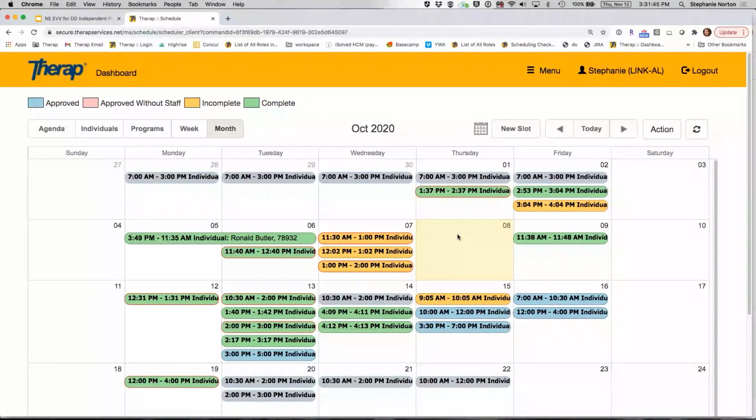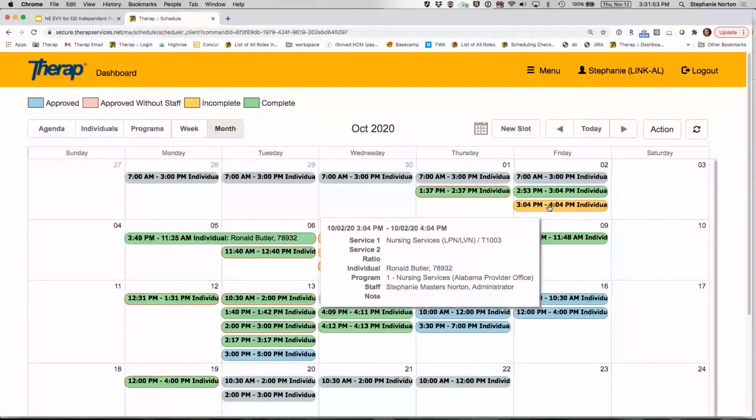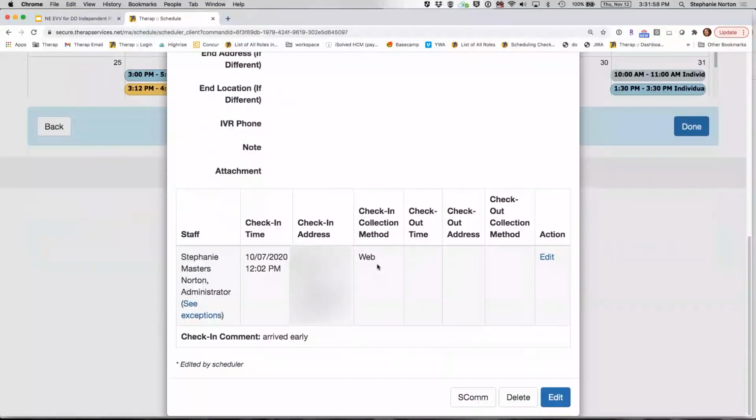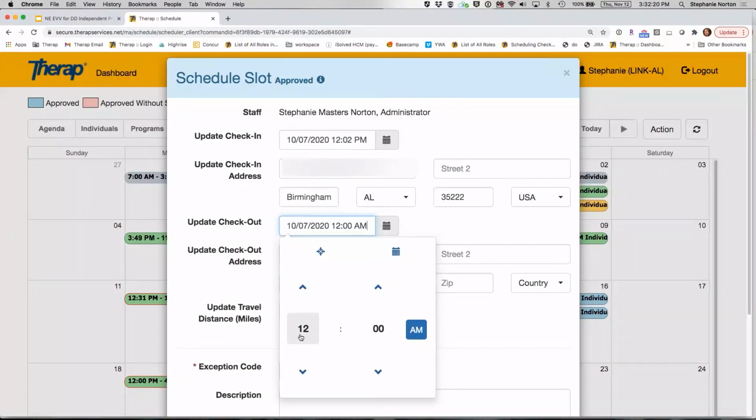So if you're reviewing your time before you send it over to TELUS, you definitely want to focus on these that are that orange color. That's something where you didn't check out, and maybe you left yourself a comment. You could use that data to enter that time. But from here, if you knew what your out time was, you could use this edit button to come in and say what time it was that you checked out on the 7th. Let me use my clock here.